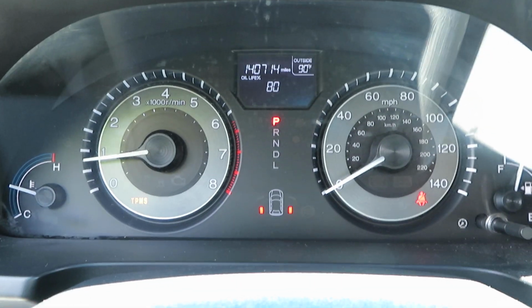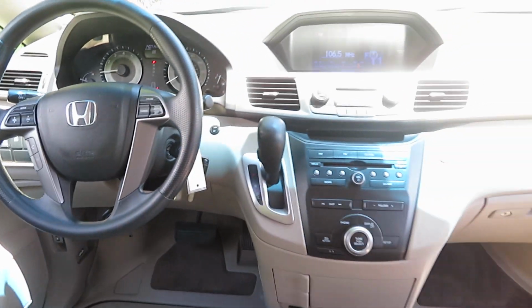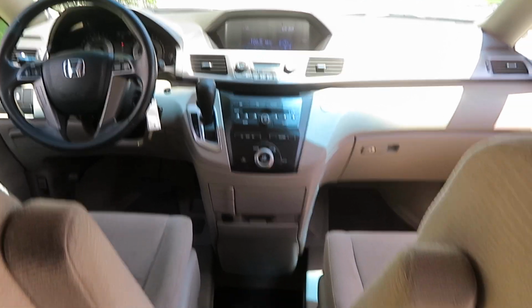Give us a call, 954-561-2499. The van is running, as you can see. There's no warning lights on. There's a tire pressure light on. We will take care of that.